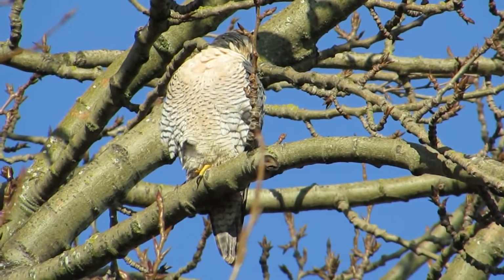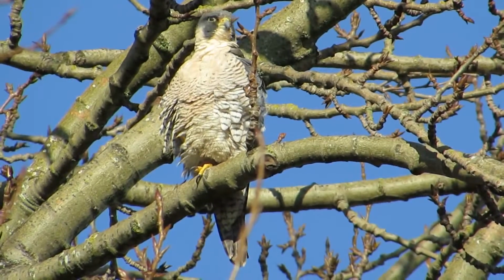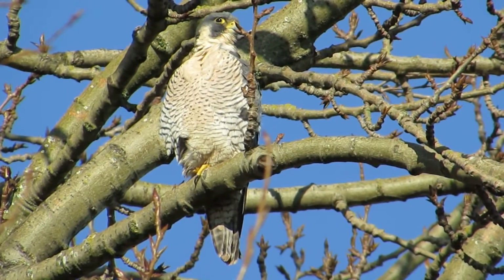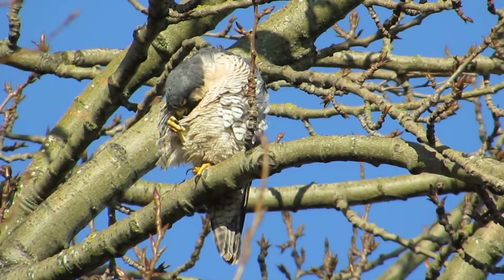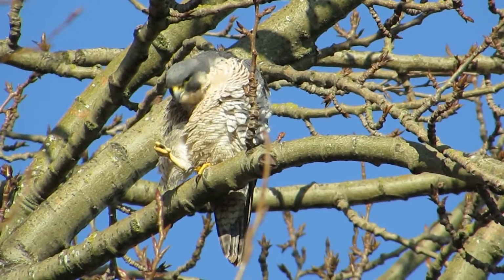Also saw a Cooper's hawk today. Oh yeah, look at this one preening up. Got her foot up there, nice color. It's a great day. We got beautiful blue sky today and we're finding the birds. Oh yeah, got preened up, got the leg out, just pretty relaxed.